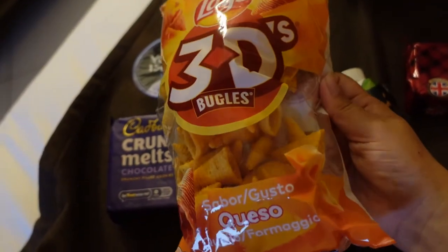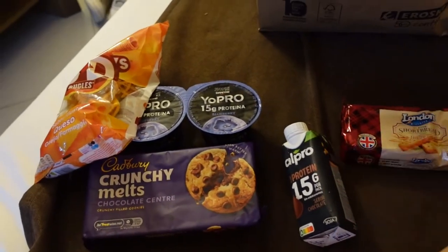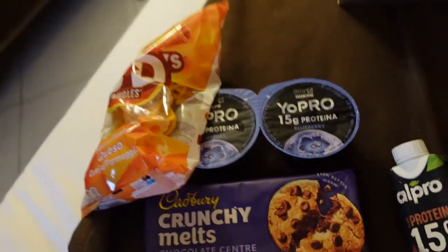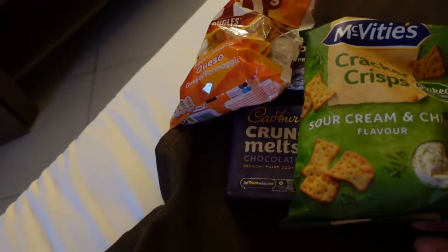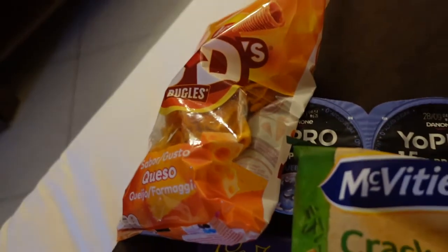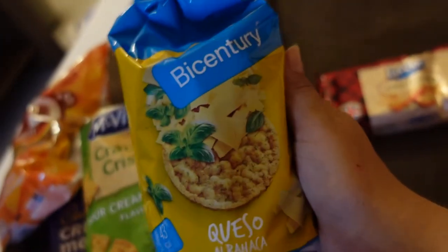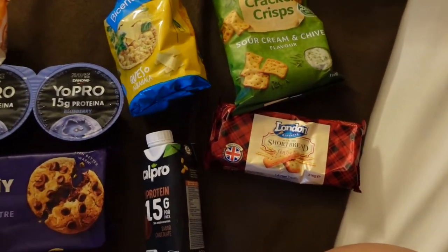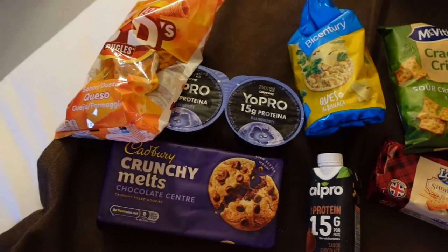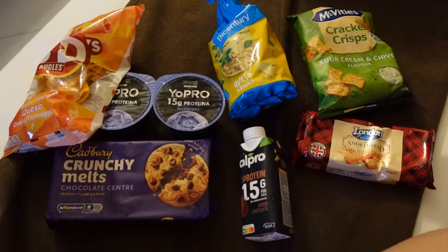And then we got these Lay's 3D's cheese flavored Bugles. I'm not sure actually what out of these are British and what are Spanish, but it's a bit of a mix of everything. Bugles. Oh, sorry. And then we have these crackers. And then we got these cheese flavored rice cakes. Here's what we got. A bit something for the evening time, and a bit something for tomorrow as breakfast.